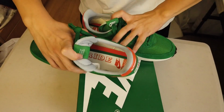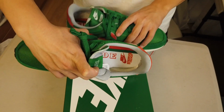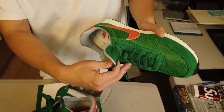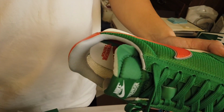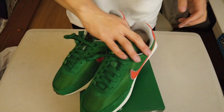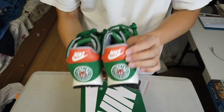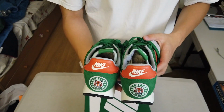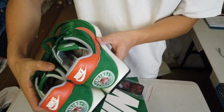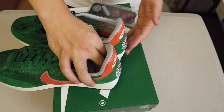So it says here, the tongue actually says Pride on this shoe, along with Stranger Things. And on the left pair, it says Tiger. So together, they make Tiger Pride. Alright, now the back. Stitched on Hawkins High School patching on both shoes. Orange Nike on the back tab. Nice. I like how it rises up a little bit out here on the back heel.